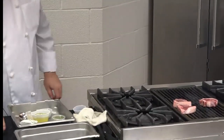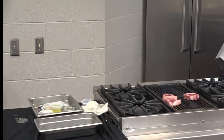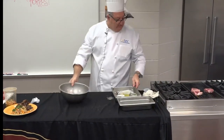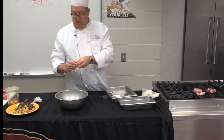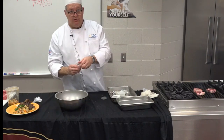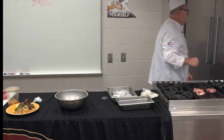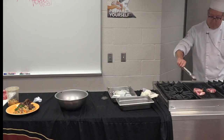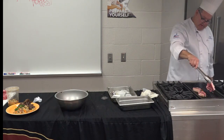We're going to make this little salsa verde. We're going to start with a little olive oil. We're going to have some chopped green onions. We're going to do a little bit of capers. Really bitter flavor, almost like olives. We're going to take these to a nice medium rare to medium.